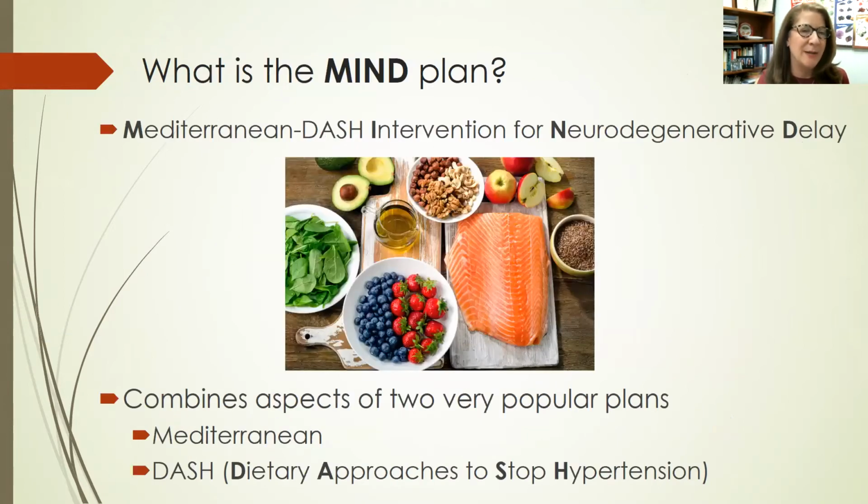So what is the MIND plan? MIND, M-I-N-D, is an acronym for Mediterranean-DASH Intervention for Neurodegenerative Delay. It combines aspects of two very popular eating plans, the Mediterranean plan and the DASH plan. DASH is an acronym that stands for Dietary Approaches to Stop Hypertension. And both these plans have been recommended before the MIND plan.